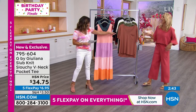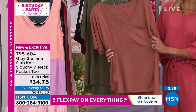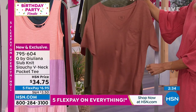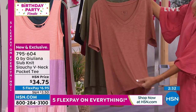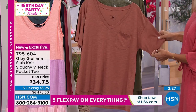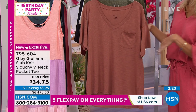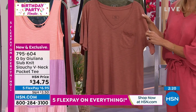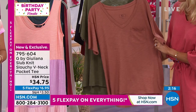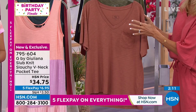Let's talk about this tee. Yes. So this is another new addition to the lineup. You kill it when it comes to t-shirts. If you never thought it would make a difference, you've got to try a Giuliana Rancic t-shirt. So this one is the slub knit, but you called it the slouchy V-neck. So it's almost like a boyfriend jean, the equivalent of that in a tee, right? Exactly. Unlike the Today Special, this has a very oversized, relaxed look to it. I'm going to sneak away in a second and change because I want you to see it on. I love the little front pocket, but this is my 60-40 fabrication.